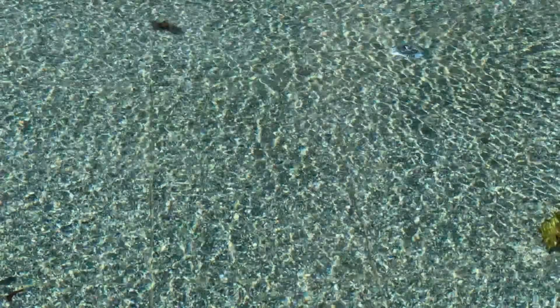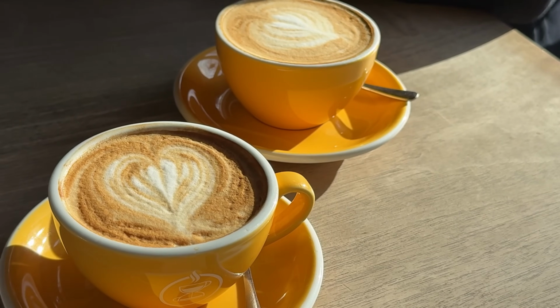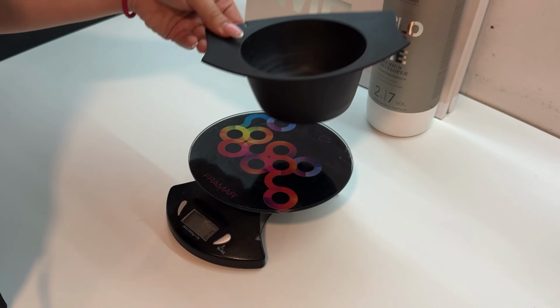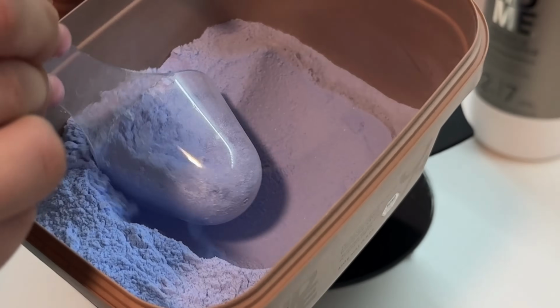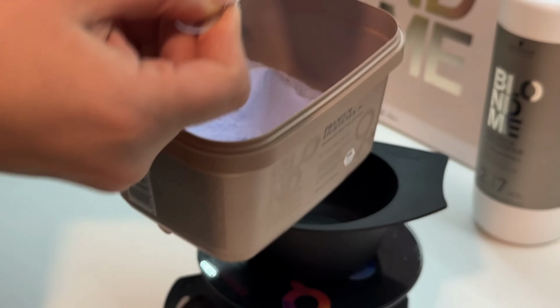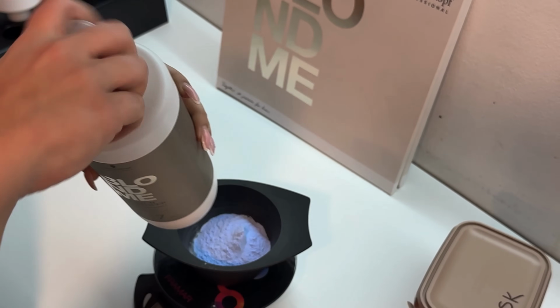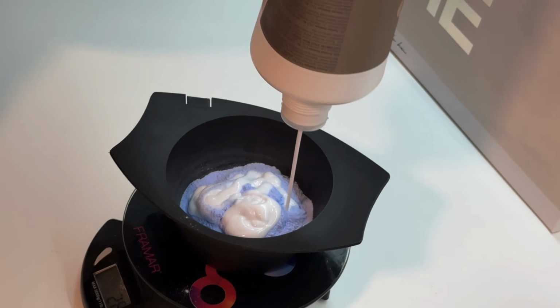I usually go to the salon every 5 weeks, but the timing depends on the season, summer or winter, and how fast my hair is growing. I'm going to ask my hairdresser about the products and formulas she uses, but keep in mind that what works for me might not be the best option for your hair type or scalp.